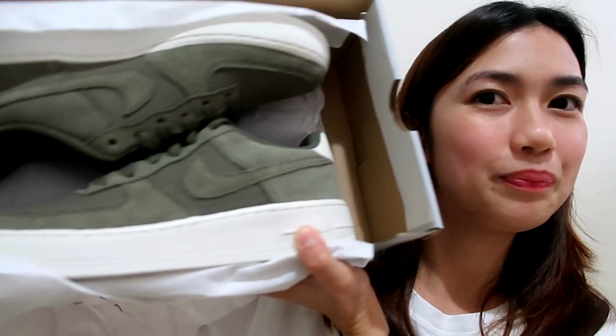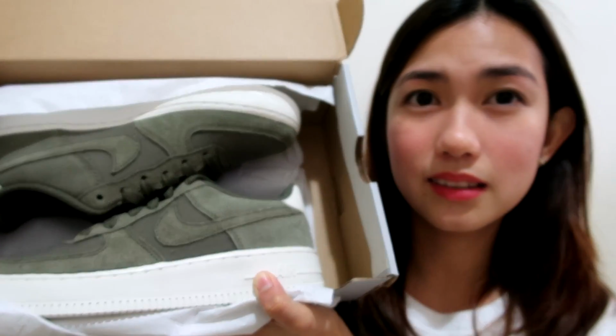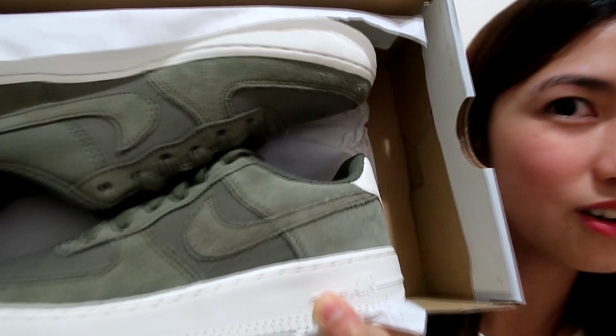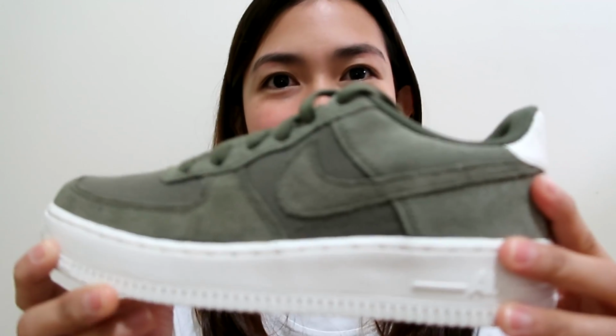Okay, so let's see kung ano ito na color. Tadaan! Then, so this is the outdoor green, I think. It's like forest green color. Yeah. So this is it, guys. Oh, diba? It's so cool and so pretty. Look at it.